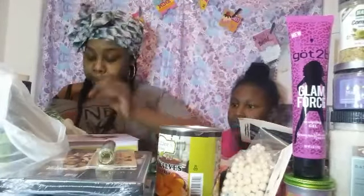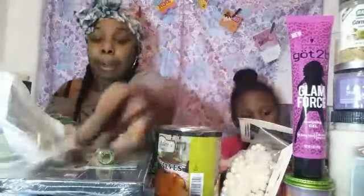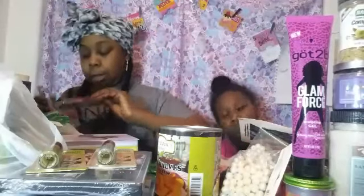These are the Aroma Guru. And that one is peppermint. This one is tea tree. And lavender.